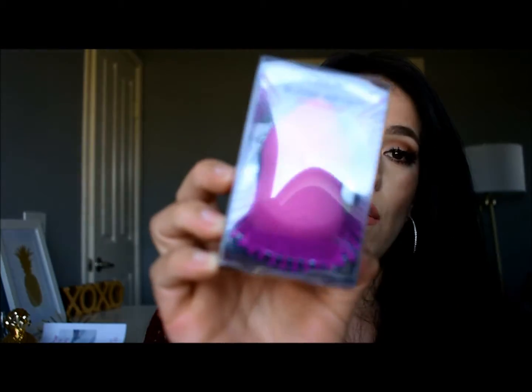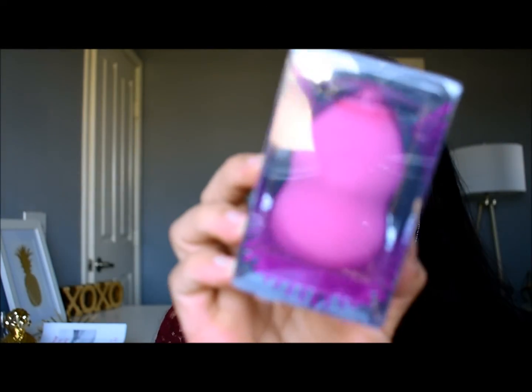I got one of these, or actually I got a new one of these, the L'Oreal Infallible Pro Artist Sponge, which is a perfect dupe for the Beauty Blender. This is $6.99, which I've mentioned in my last video. Beauty Blender is $20, and I believe that this one is better than that.